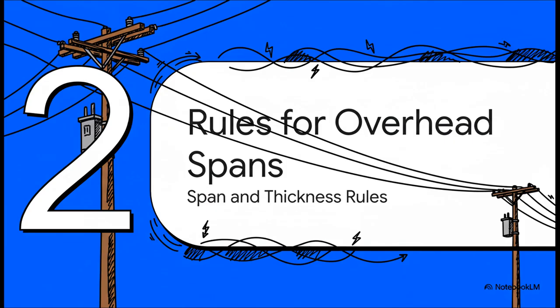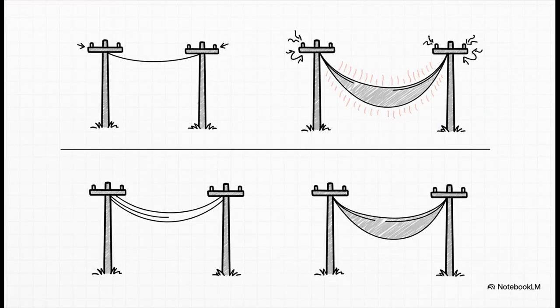So let's get down to the nitty-gritty. We're going to look at one small but really crucial part of the code: the rules for overhead wires. This gets right to the heart of those questions we started with. How far can a wire actually go, and what does it need to be made of to be safe? Before we get into any specific numbers, the basic idea here is just simple physics. Think about it. The longer a wire is, the more it weighs, and the more tension it's under. It's just like a long clothesline sags more in the middle than a short one, right? Plus, a longer wire means electricity has to travel farther, which creates more resistance and more heat. So the solution is pretty logical. For longer distances, you need a thicker, stronger wire.